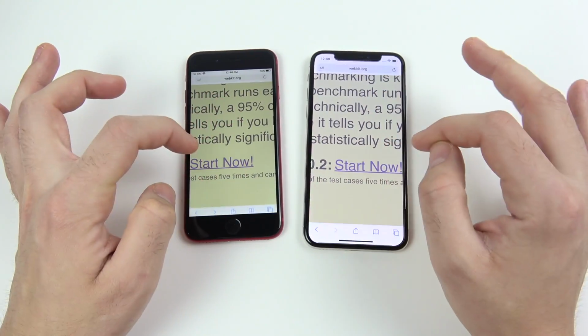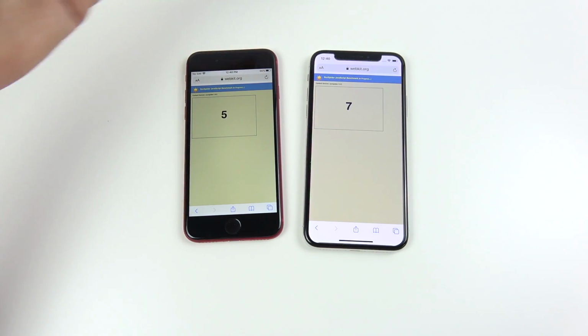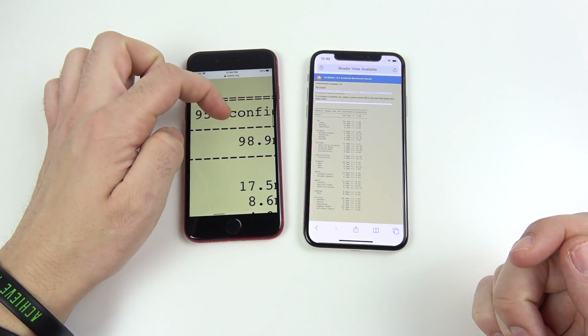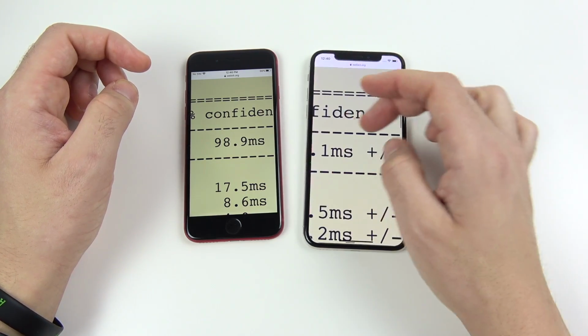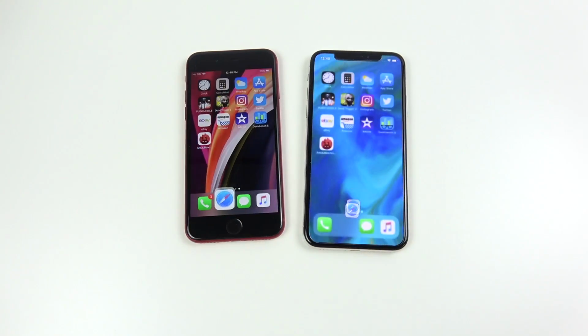But there is something to be said about the SE as well. No notch means no notch cutting into your content on this phone, which a lot of people will like. Also LCD, some people prefer LCD, and the SE wins there at a rocket speed of 98.9 ms versus 144.1. A rocket performer in internet browsing is the SE.